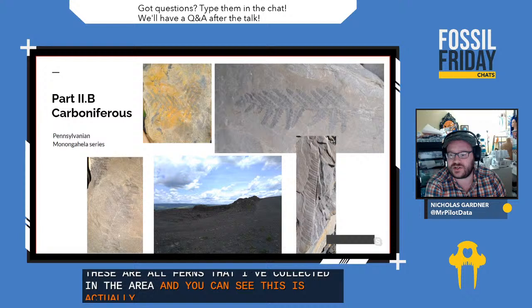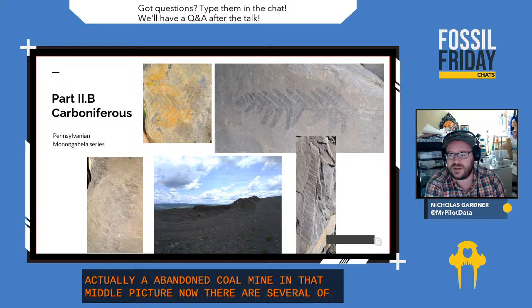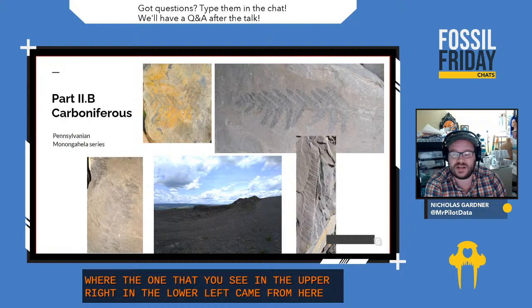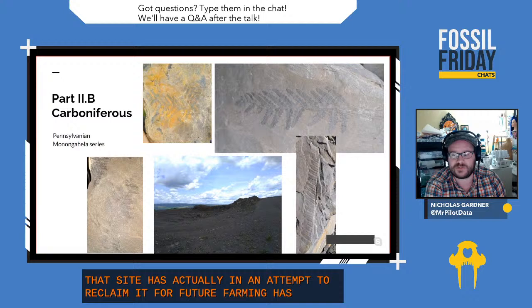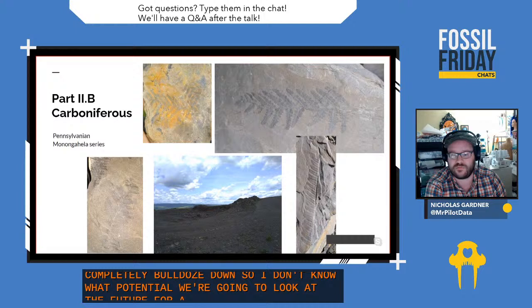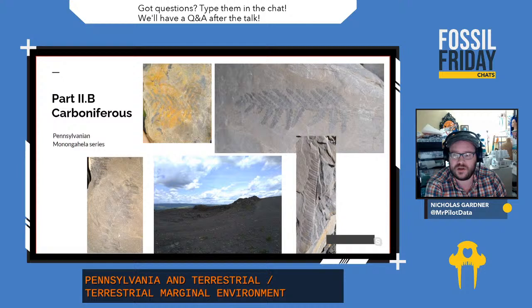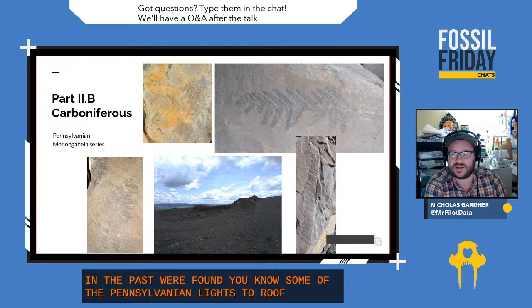And you can see this is actually an abandoned coal mine in that middle picture. Now, there are several of these throughout my county. There was one that has wonderful fossils. It's actually where the one that you see in the upper right and the lower left came from. That site has actually, in an attempt to reclaim it for future farming, been completely bulldozed down. So I don't know what potential we're going to have in the future for ever getting more fossils from there. It's really unfortunate because we know these Pennsylvanian terrestrial marginal environments are where things in the past were found, you know, some of the Pennsylvanian lepospondyls and other fossil amphibians, et cetera. And so anytime we lose a site like this, it's just unfortunate.